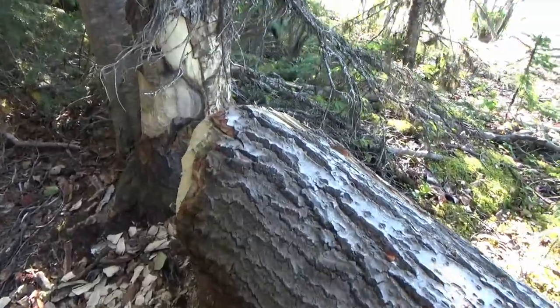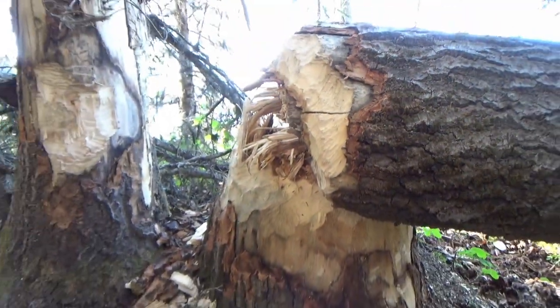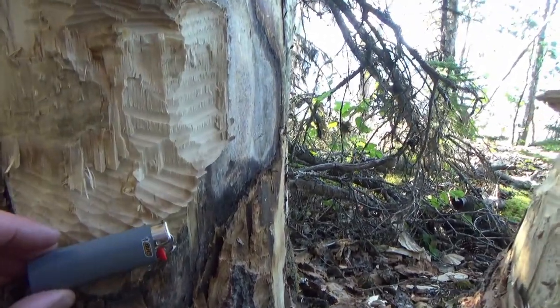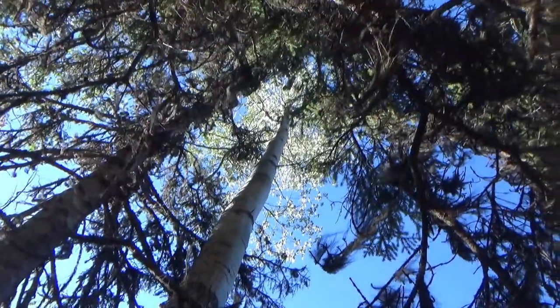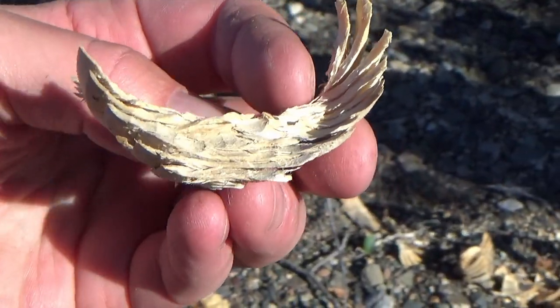These industrious little critters have fallen this tree. It is huge. For comparison, here I've got just a regular big lighter. Look at the size of those teeth. They're still working on this one. Still standing. The chips they make are actually kind of pretty.